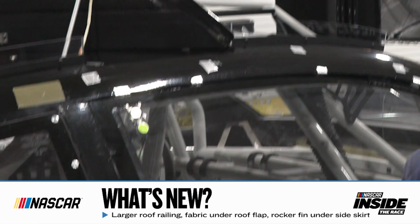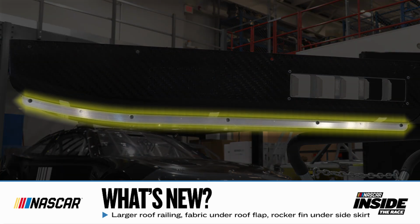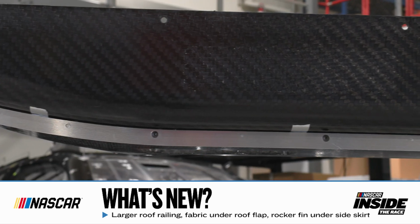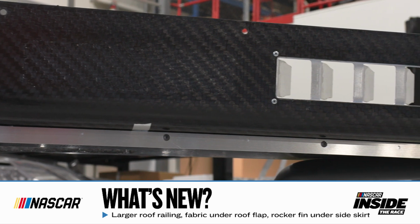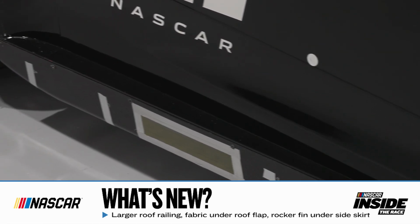And then finally, underneath here, it'll be very subtle and probably hard to see on TV. We've added what we're calling a rocker fin. So it's a 3/4 inch long skirt area. Because what we saw was there was a little bit of pressurization happening underneath the car in front of the tire, and this kind of helps us deal with that.